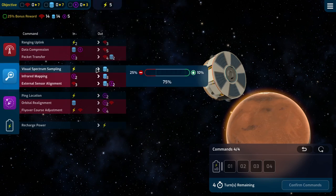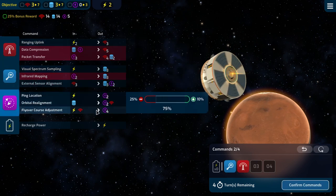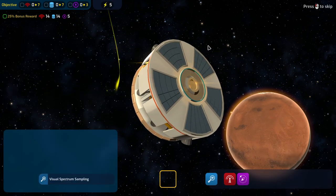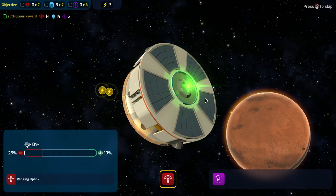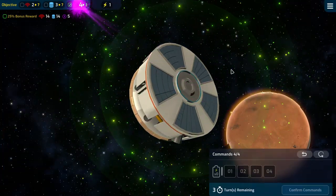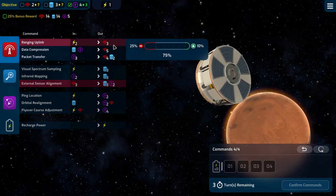Okay, well, let's just get the basics. And a whole lot of nav. Oh, we got another slot. Power. It's nice to have four slots. Resist. Oh, we spent two. That was one of the ones that cost two power.